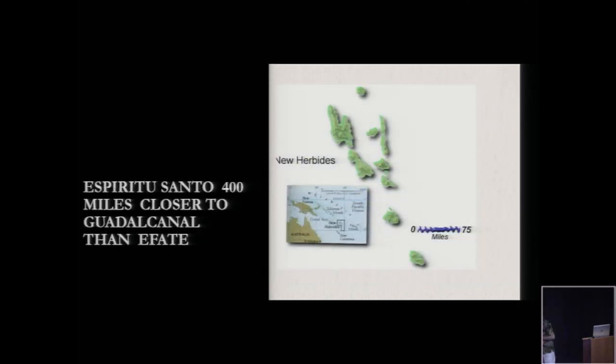Now, the main base, even though we had facilities on New Caledonia and also in Efate, which is one of the further south in the New Hebrides, the main base that was really built up was in Espiritu Santo. That's the biggest island up there to the north, because it was 400 miles closer to Guadalcanal than Efate, which was further south down there. I might also point out, though, that almost all the bases that were built in Espiritu Santo were on the east side, because that's where all the flat ground is.